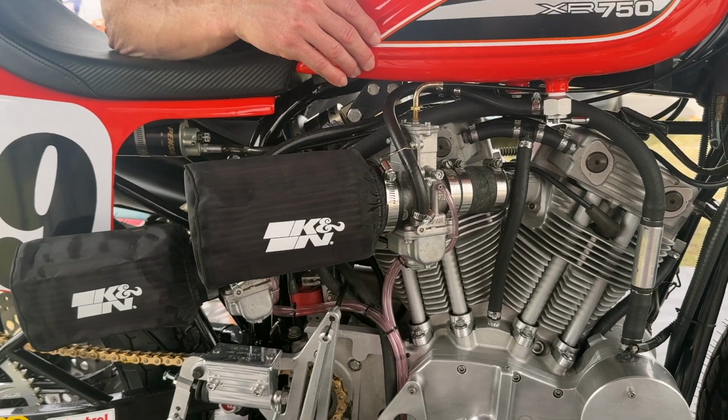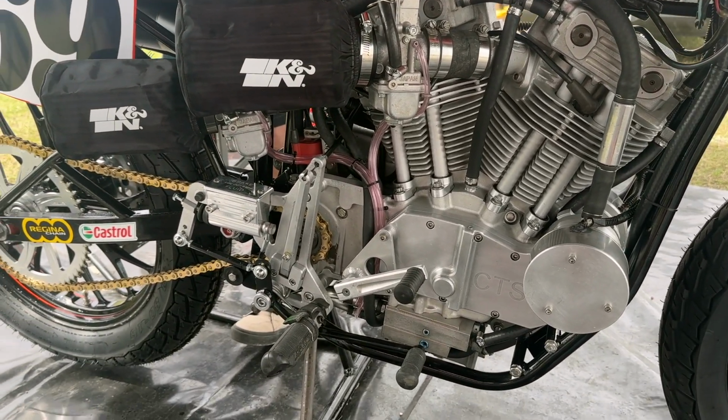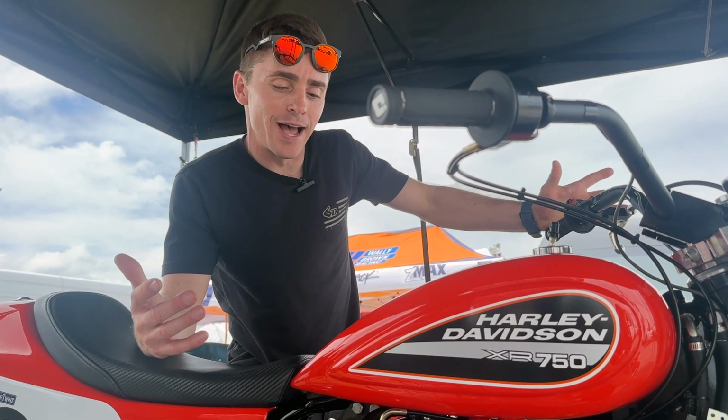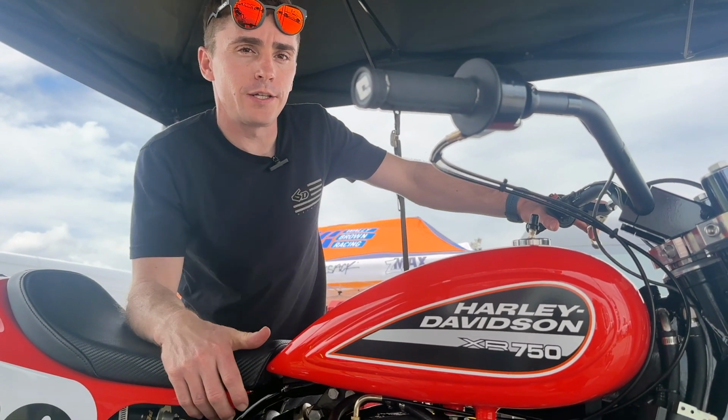So I'll be the only bike out here racing with carburetors, which is pretty badass, I think, to be racing carbureted bikes in 2024 against the modern bikes. And I mean, we'll see how it goes, but I think I have a shot at it. The carburetors make such a smooth power delivery.